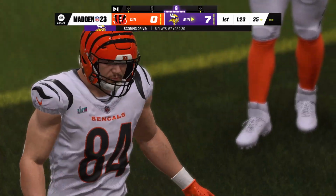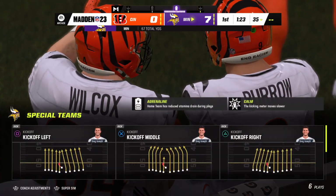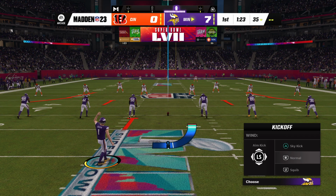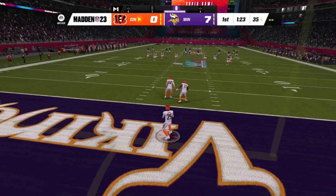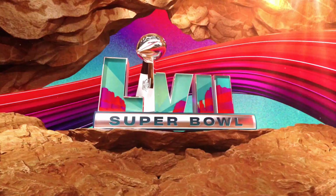Joseph connects on the extra point. And that makes the score 7-0. 5 plays there on that drive. And it ends with a touchdown pass to Adam Thielen. Now Joseph tees it up to kick off following the touchdown. And no effort to bring this one out. It's a touchback.